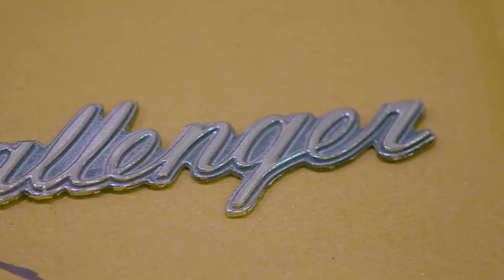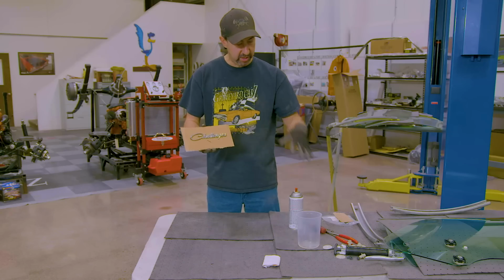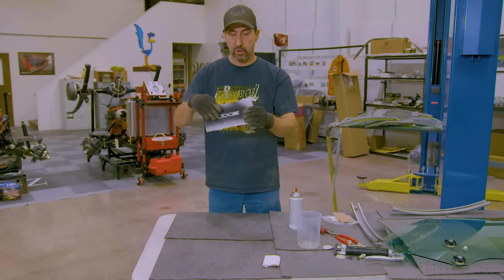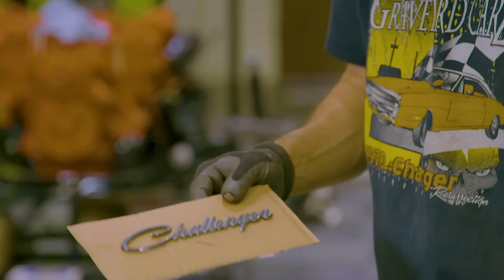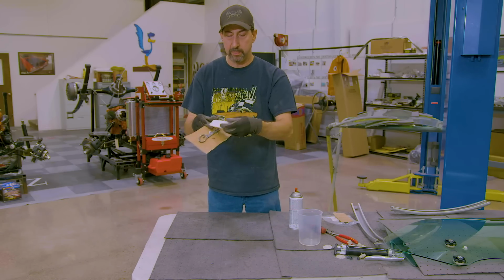A way to restore this so you don't have to actually replace your body tag. Really simple. I'll kind of show it to you here with the rattle can and the tag. I go ahead and stick it in a piece of cardboard like that to kind of hold it in place so it doesn't flop around. And what you'll need is a little bit of lacquer thinner. And what I like to do is kind of fold a paper towel into a piece of cardboard so I got a flat surface.